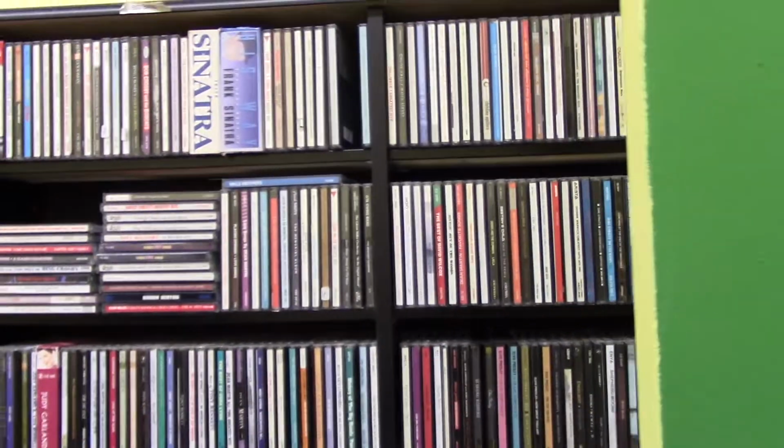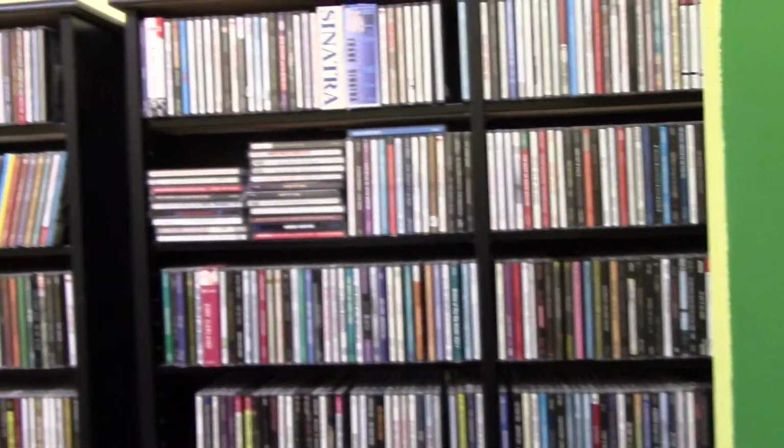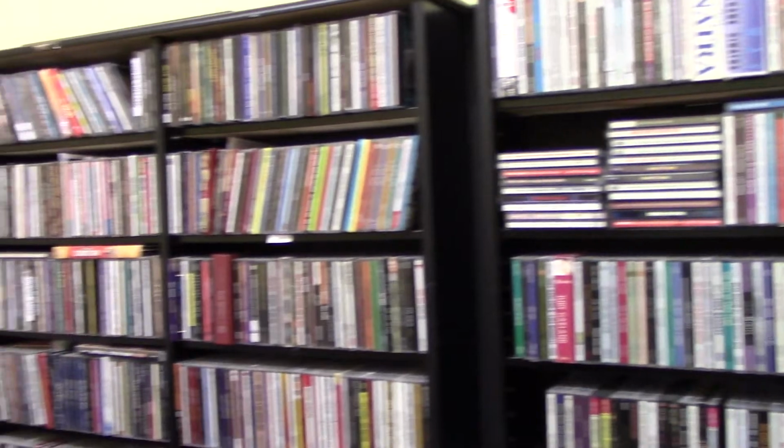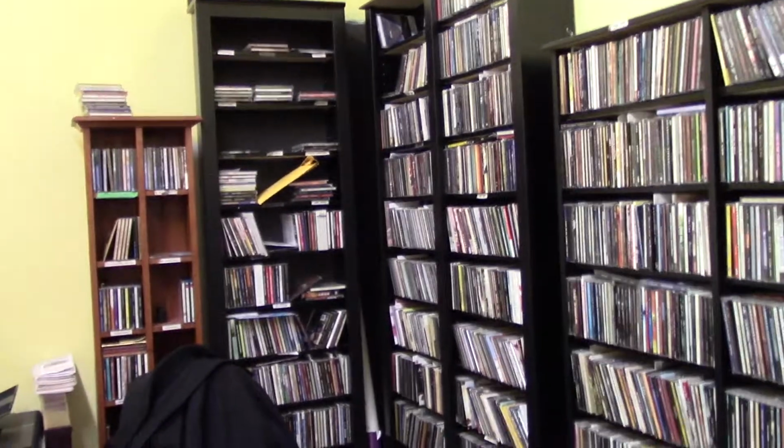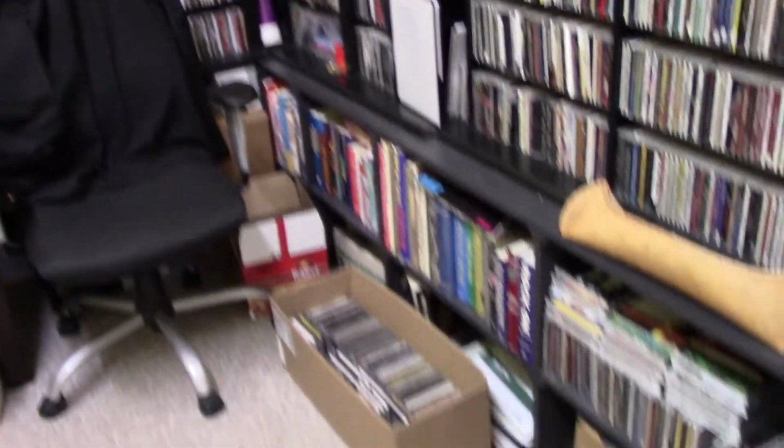Plus, we have our CD library here. We have a small selection of CDs that on-air people can pull from if they're looking for a song that's not on the hard drive. We have some information books here about music, so just to keep everybody informed.